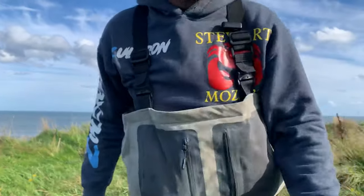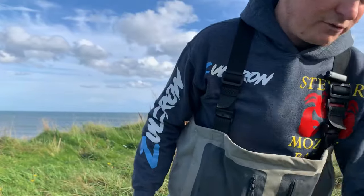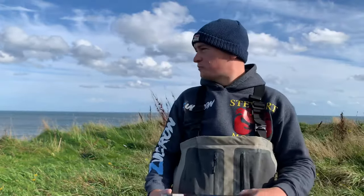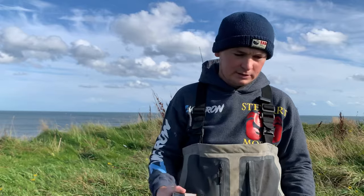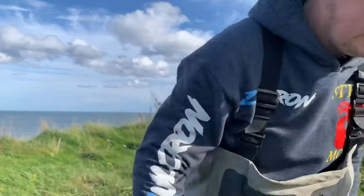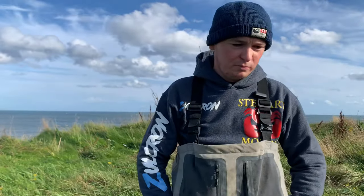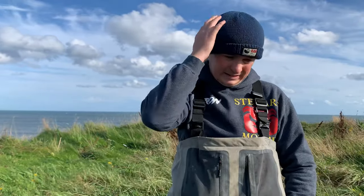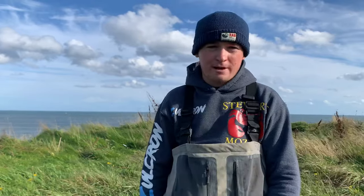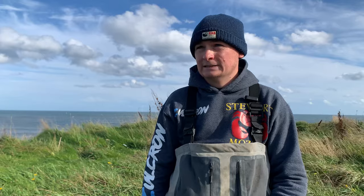So bait wise, I've got carp wings in a flask, which has obviously been sat in the freezer for a little while. I've got eater peeler. I've got normal peeler crab, mussel, bit of black lug. Give it a go. It's a bit bright, but all we can do is try.